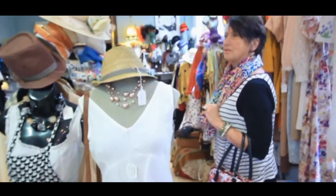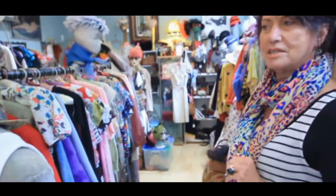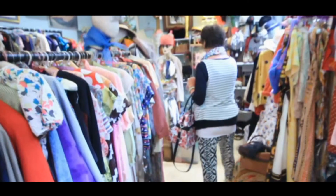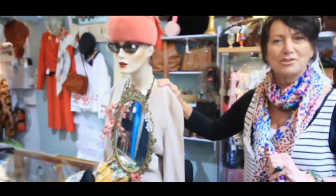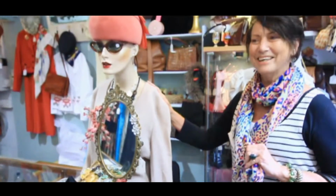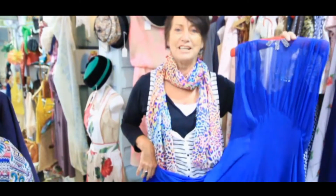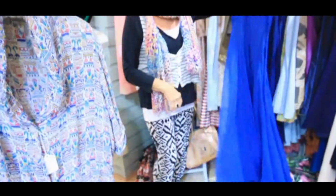Gorgeous clothes going right back to an audience I've got up to late 50s, early 60s. This is my assistant. She doesn't say much, but she looks the part. Very nice. This dress could have been worn by Grace Kelly in High Society, because that's the era that it comes from. It's absolutely fantastic, full, beautiful, it swings wonderfully.